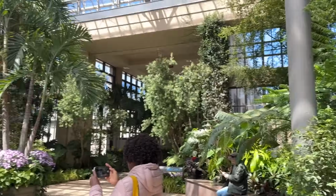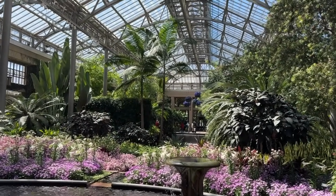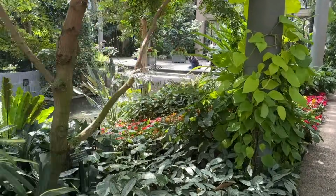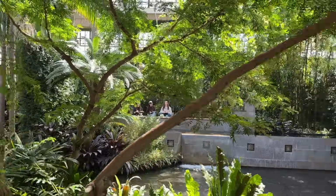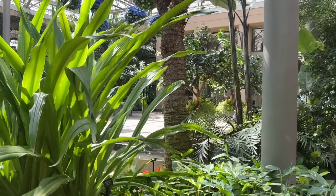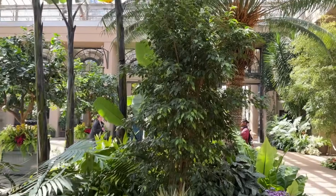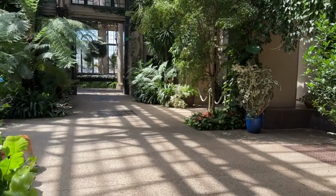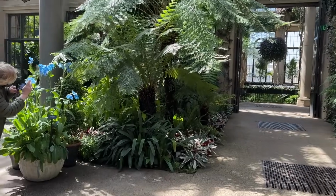So this is the main conservatory or greenhouse, similar to the Wisley greenhouse, but on a much, much larger scale. Yeah. Not the full display, but what's left. Oh, beautiful.